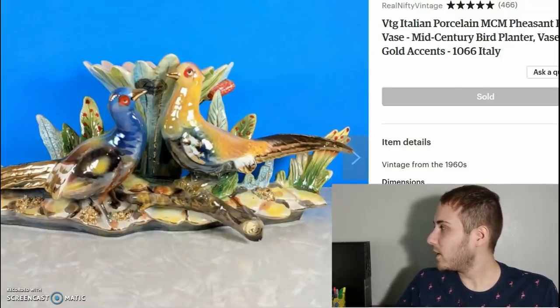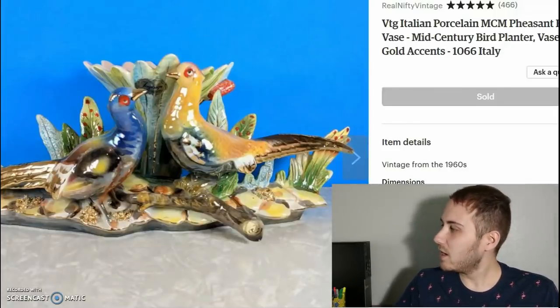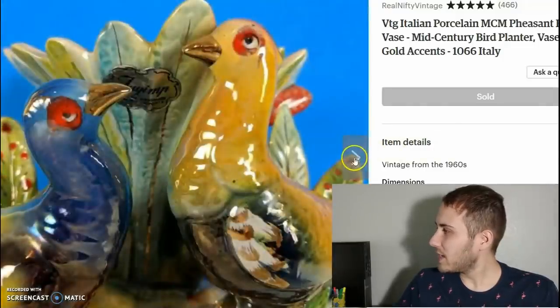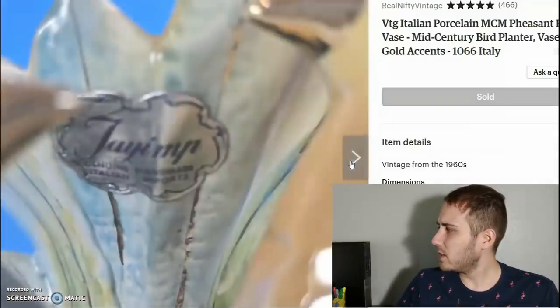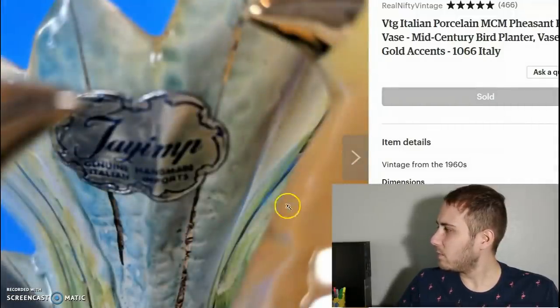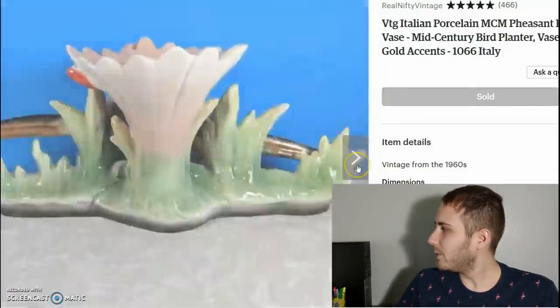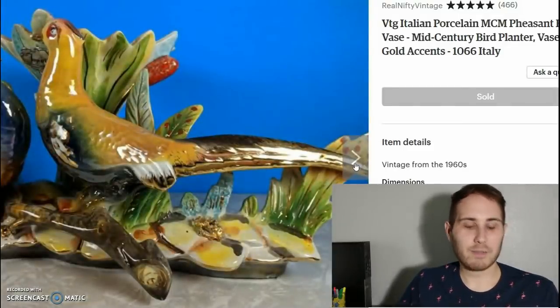Beautiful, beautiful piece here. It's porcelain, mid-century, made in Italy of these pheasants. Just beautiful. I'll flip through just so you can look at it. Still has the foil sticker. Don't believe there's any chips or cracks. Genuine handmade Italian import with a pink interior here. Beautiful. Large planter. So this finally sold after a very long time of having it.